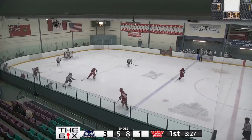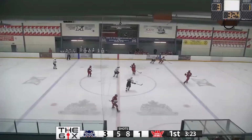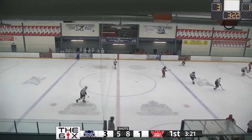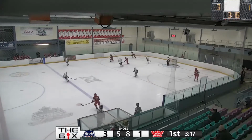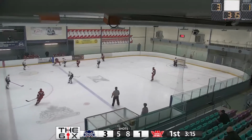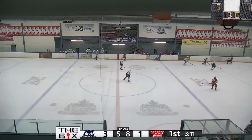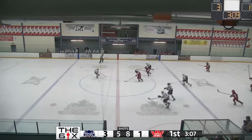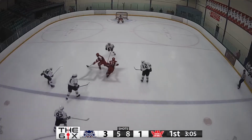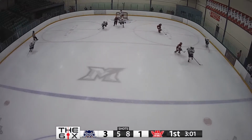Palermo in the corner. Puck is flicked up through center. Chipped into the zone, and Toronto Nationals will try to clear it out of there. Held in once again by the Majors. Now possession again with the Nats as they bring it through center. 2-on-1 developing here. Brought into the zone. Machoni, and that one's taken away.